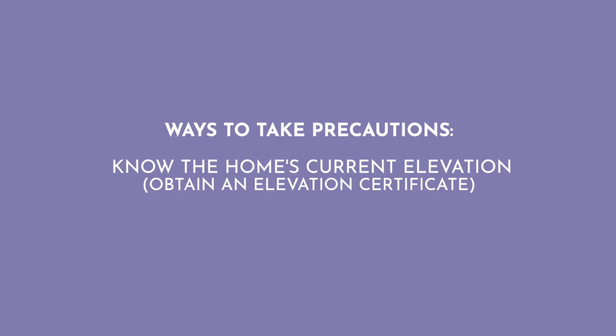The next thing to figure out is the home's current elevation, and you can do that by obtaining an elevation certificate. A lot of times the sellers will probably have that elevation certificate from when they purchased the house, or maybe their flood insurance company required them to get an elevation certificate. So try to obtain that.